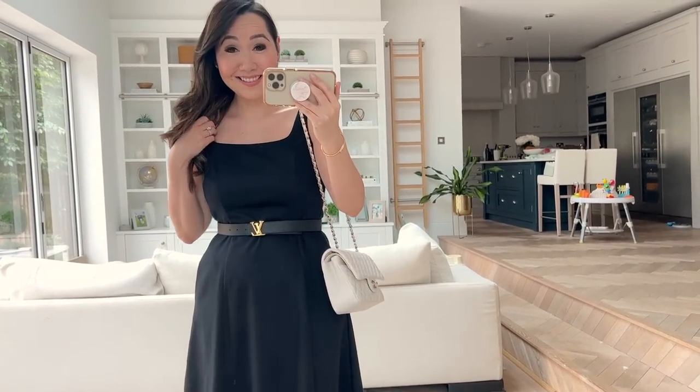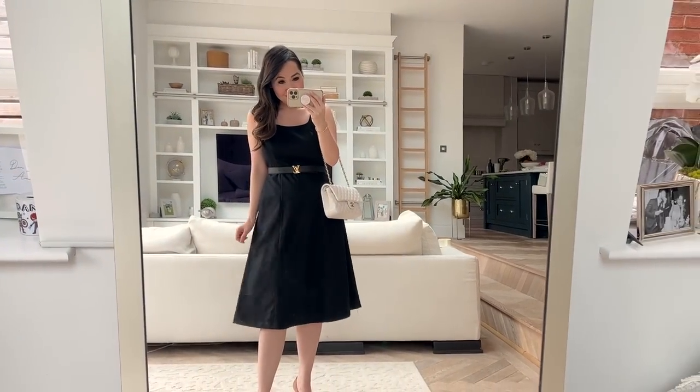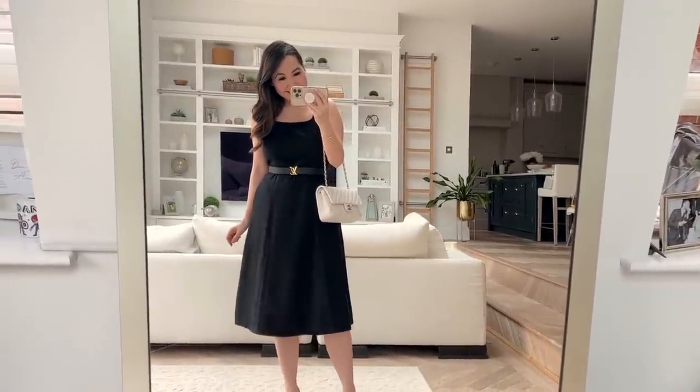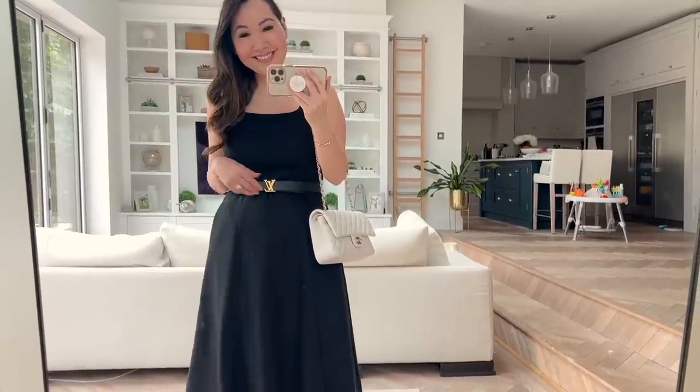I have slowly been replenishing my work wardrobe. We have a few more meetings coming up, so I desperately needed a little update, and I feel like this is the kind of thing that you can wear to a dinner date, but you can also wear to work. And I just really love versatile, multifunctional pieces.